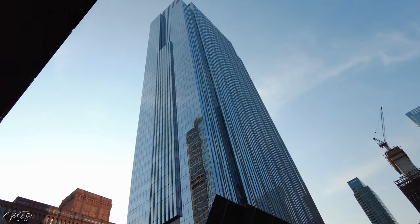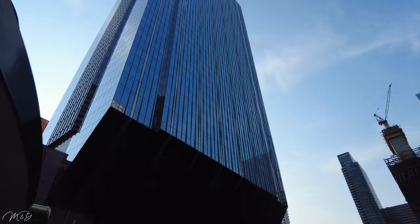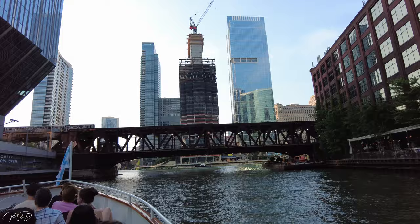Way up at the top of the building inside, can't see it from here, are a set of giant swimming pools so that when the wind blows the building this way, the water sloshes back the other way and the building doesn't move as much or as fast. It's called a tuned mass damper, and it's another structural solution for stabilizing buildings.